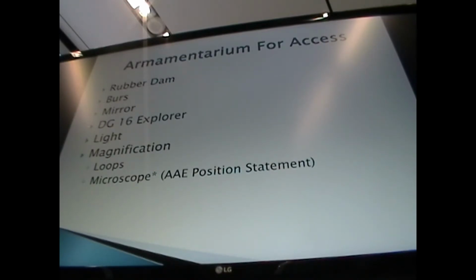So you know this access. The microscope is a position statement. It's not standard of care. It's like best clinical practice. You should have it, but if you don't have it, you're not practicing below the standard.